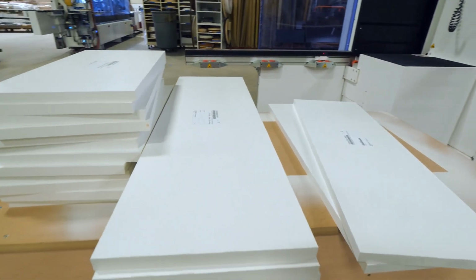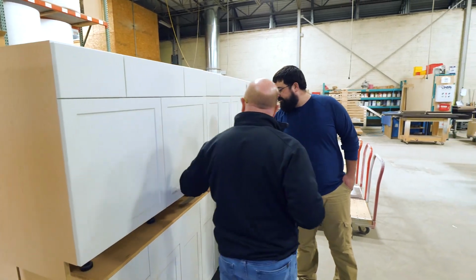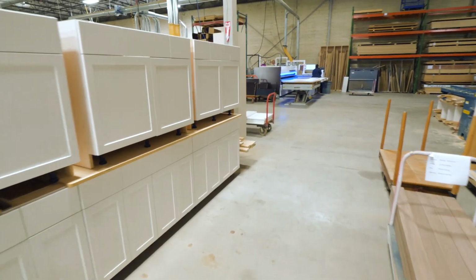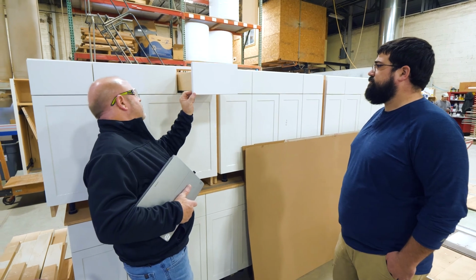KCMF stands for Kitchens, Closets, Millwork, and Furniture. I think what makes our business different from our competition is probably our approach to the manufacturing and achieving the quality that we do in the tough times that we have right now economically.